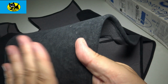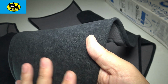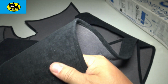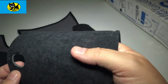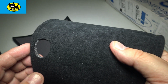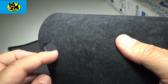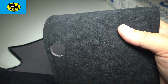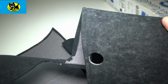As far as the texture goes, I wish it felt more like suede. I would say it doesn't feel like carpet or any kind of weird mat. And I think there are ones that they actually have that look like suede with little holes, you know? I do notice that around the alarm sensor it is not really sewn or anything. It would be kind of nice if that was sewn instead of just cut. You can see how they just cut that. It's not sewn in or melted or anything, but it is good that it will not cover the little alarm sensor.